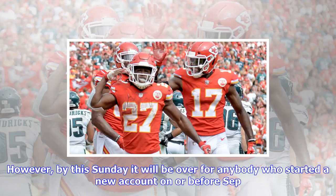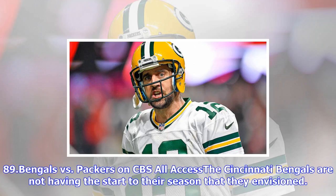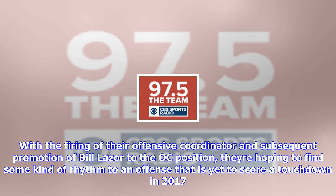Bengals vs. Packers start time, stream, channel, broadcasters. Date: Sunday, September 24. Time: 4:25 p.m. Location: Paul Brown Stadium. Channel: CBS. Check local listings. Stream: CBS All Access. Broadcasters: Jim Nantz, Tony Romo, Tracy Wolfson.